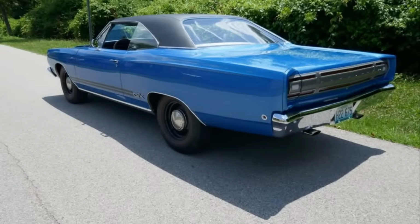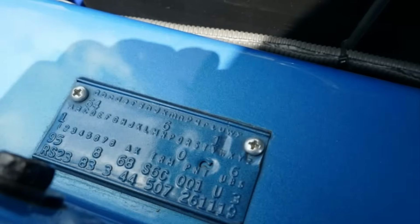Visually, the factory bright blue poly paint presents beautifully, complemented by the white and blue interior that adds a clean, crisp contrast to the car's aggressive stance. The black vinyl top adds a touch of elegance while maintaining a period-correct look.